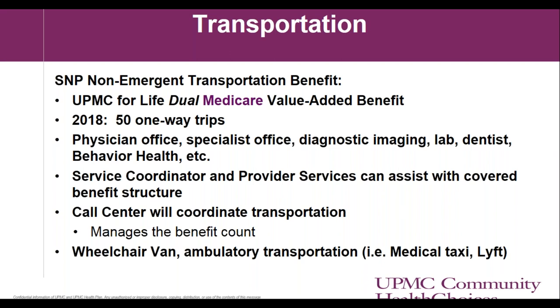When you make that call, and Ed will talk about this a little more in a minute, they're going to be asking you, does the member have a UPMC Medicare benefit, so that they know which one it's going under. For the nursing facility, it really doesn't make a difference. It's all the same coordination. It's all the same transportation providers. The only difference is the payment structure and who is actually internally at UPMC being billed for the trip.